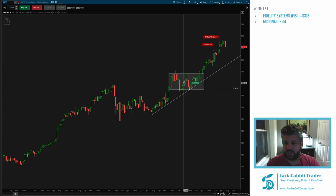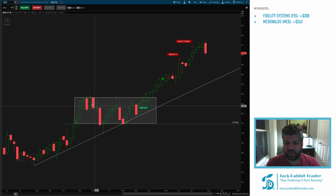McDonald's. Alright, this is a pretty clean setup here. Again, long-term sideways consolidation, really from November all the way up until April. Stayed between the 188 and the 174 level. Finally got a breakout, took a position, 38 shares at 190, and then we let that position run and run and run. Had a big pop here in the beginning of June.